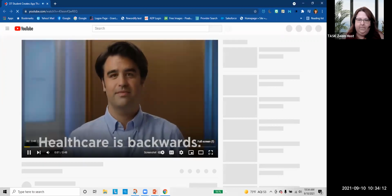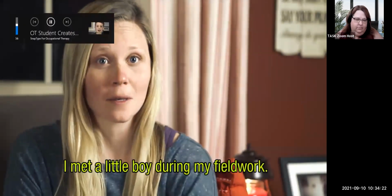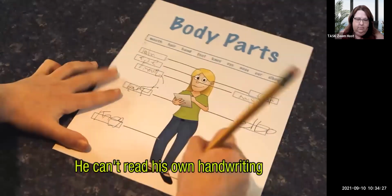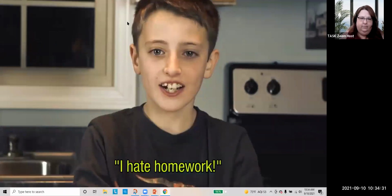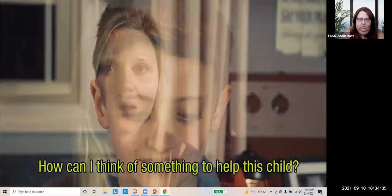Healthcare is backwards. Everyone knows come on, it, ads. but it's not for the reasons you think. It's not backwards because the waiting rooms are lame. So while I was in school for occupational therapy, I met a little boy during my fieldwork, and he had dysgraphia, which is a handwriting disability where he can't really read his own handwriting and his handwriting is really messy. I hate homework! So I was thinking, how can I think of something to help this child?